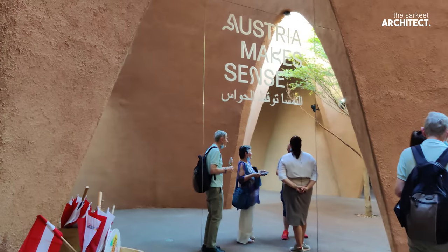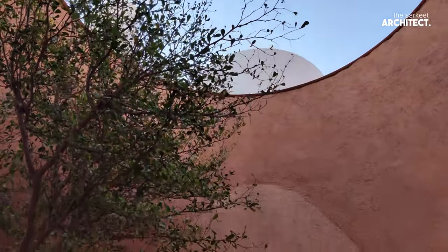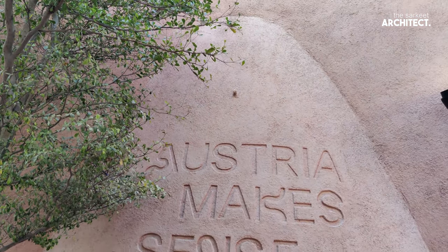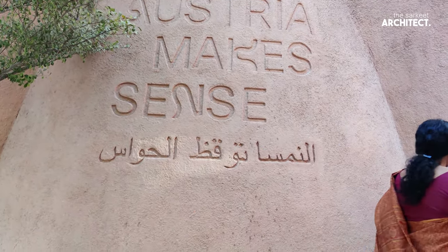Austria makes sense. Above all, the Austrian Pavilion at Expo 2020 is one thing: absolutely different. In the general hustle and bustle of the Expo, it stands out as an oasis of calm and relaxation, as an experience space that allows visitors to immerse themselves directly in the most important values of Austria by concentrating on the essentials.